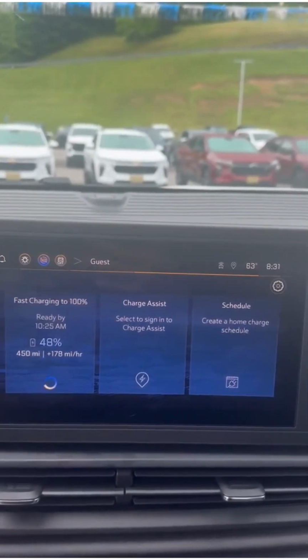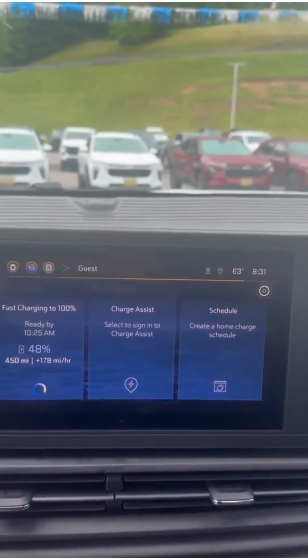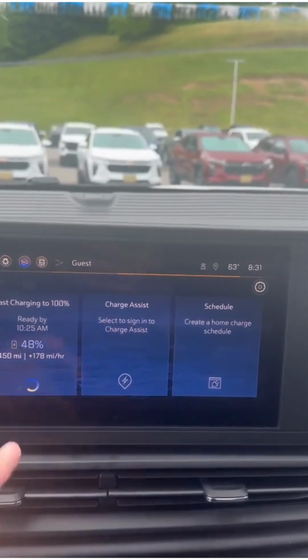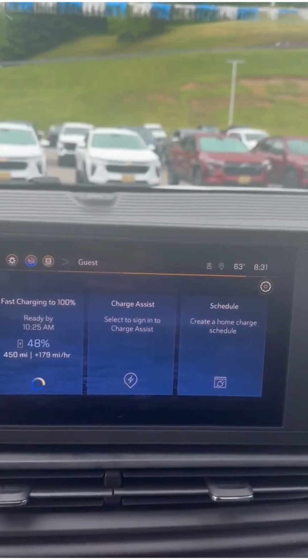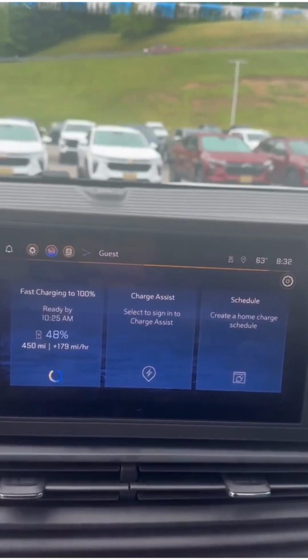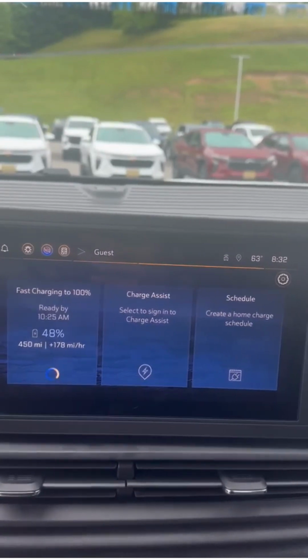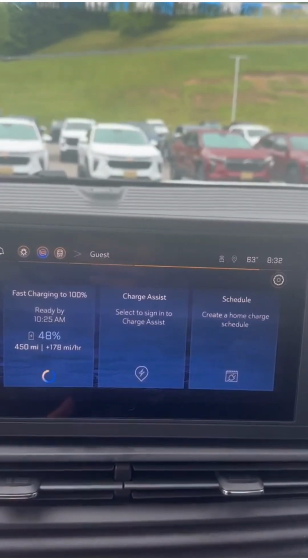And it says by 10:25 a.m. it'll be all the way up to 100%. So 52% of the battery's charged, and you can see it's going to add 178 miles in less than 2 hours. So a little bit of a while to charge up, 2 hours. You think about that compared to getting gasoline.